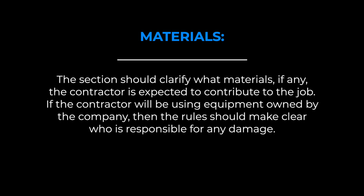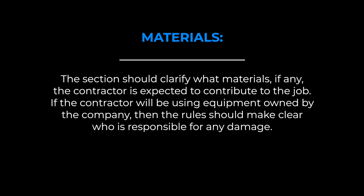Materials. The section should clarify what materials, if any, the contractor is expected to contribute to the job. If the contractor will be using equipment owned by the company, then the rules should make clear who is responsible for any damage. Understanding service contracts is essential for both small business owners and those who've decided to forsake a 9-to-5.